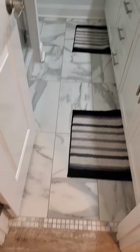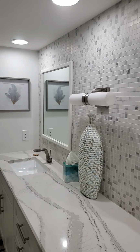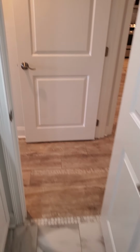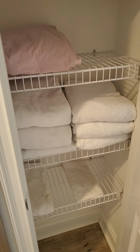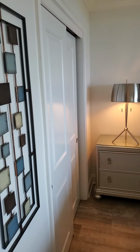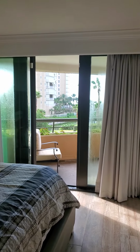So here's your master suite. Again, same walk-in shower. Linen closet. This is the master, again, king-size bed. There's your closet. It does have crown molding as well. And then you've got access to your balcony.